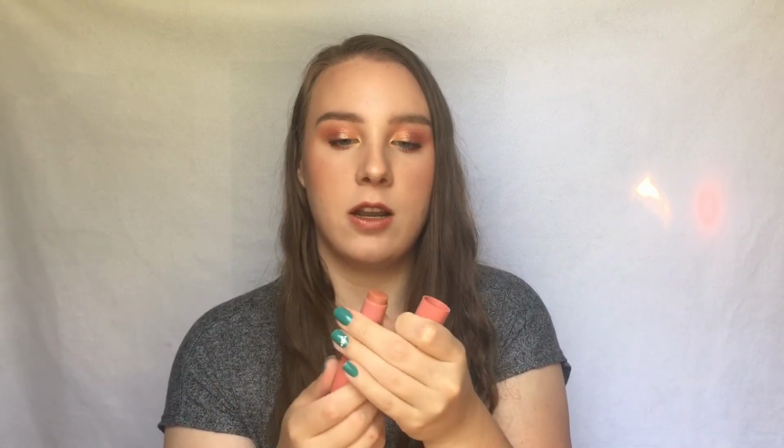It's this Colourpop blush stick in the shade Aloha, and I did use this 18 times. I would use it under my foundation, doing like the reverse foundation technique where you put like cream blush and bronzer underneath your foundation, and it just kind of gives that really pretty natural look.